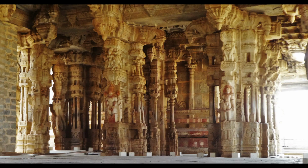The Vijaya Vittala Temple is not the only temple in India known for musical columns. The Nilayapur Temple also has musical pillars, and the Airavateshwara Temple has 7 steps that play musical sounds when walked on. Both of these temples are in the state of Tamil Nadu.